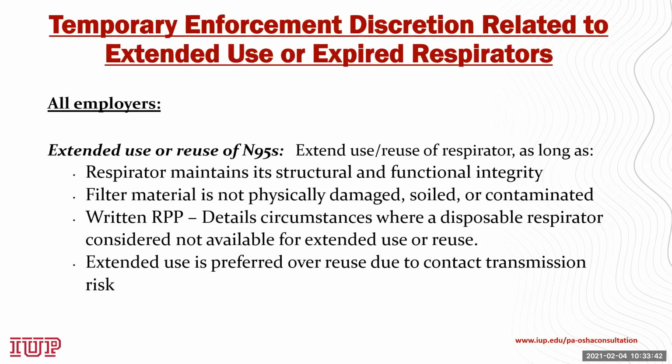Okay, now another area where they have enforcement discretion is the extended use of respirators or expired respirators. And this is for all employers. In the event the extended use of N95 filtering facepieces becomes necessary, the same worker is permitted to extend use or reuse the respirator as long as the respirator maintains structural and functional integrity, and the filter material is not physically damaged, soiled, or contaminated. Again, if you have blood on it, or if you're using it to paint and get paint on it, it deteriorates it. Employers must address in the written respirator program the circumstances under which a disposable respirator will be considered contaminated and not available for extended use or reuse.